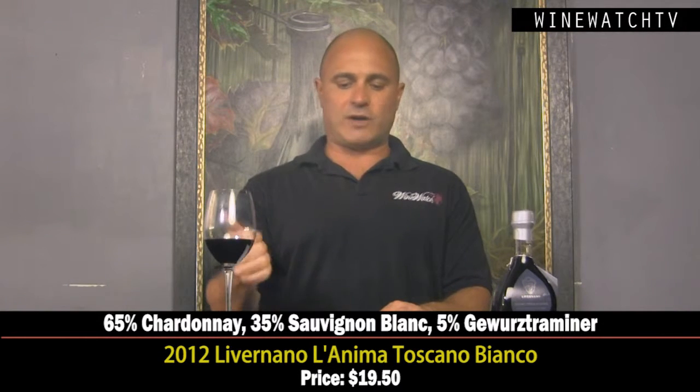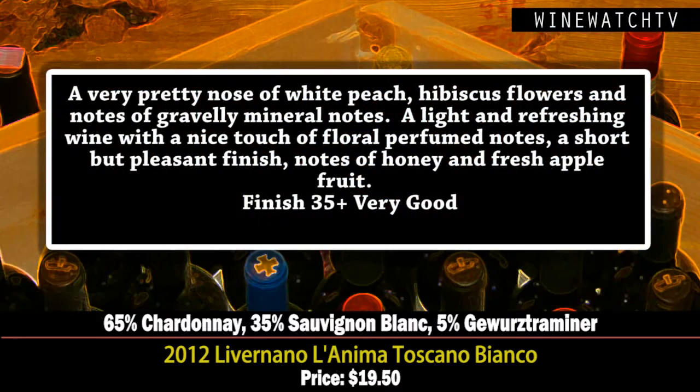Then up next, the Livernanao La Anima, which is a Tuscan Bianco, Chardonnay, Sauvignon Blanc, and Gewürztraminer, a very unique blend, and a really pretty nose, white peaches, hibiscus flowers, a little bit of a gravelly, minerally note there, really light and fresh on the tongue, a hint of that floral, perfumey note, a little bit of spice from that Gewürztraminer, a little honey, fresh apple fruit. Man, and we love the screw cap. Not many people in Italy like it, but we do. Very good little wine at $19.50.